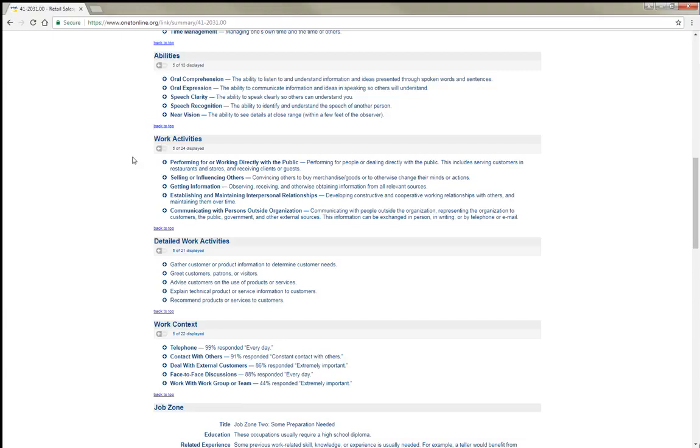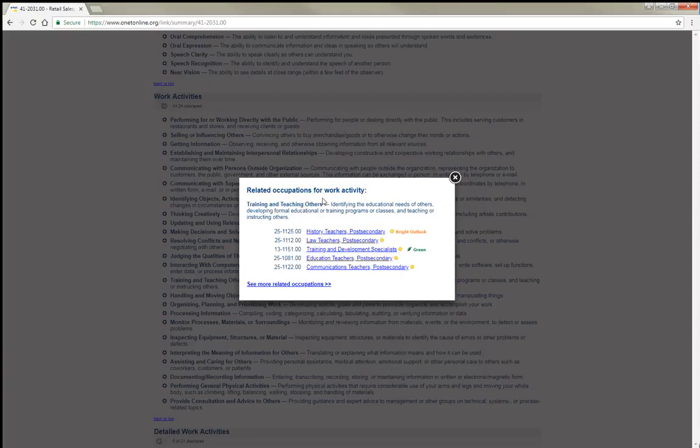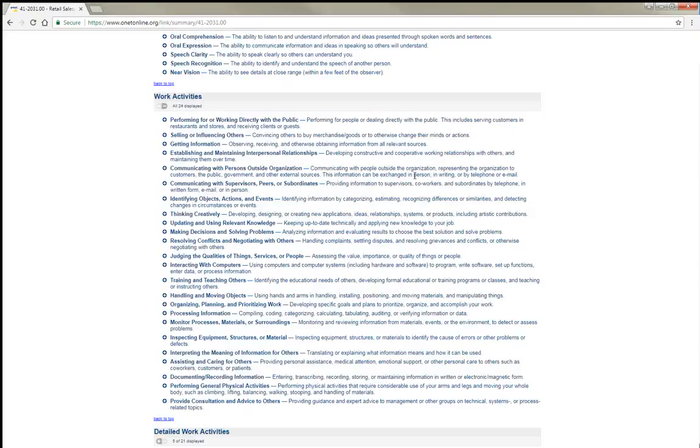Taking a look at the work activities, again there are 24 different work activities that they've listed for retail sales. But as you look at these, you will start to identify things that you did beyond just selling to customers. For example, did you train or teach others? So developing training programs, teaching or instructing others, you can see how that would have value in any kind of role. And interestingly enough, if you're still trying to identify your career path, if you click on these pluses, it's going to show you related occupations for those kinds of activities. It may give you some ideas of things that you might enjoy.